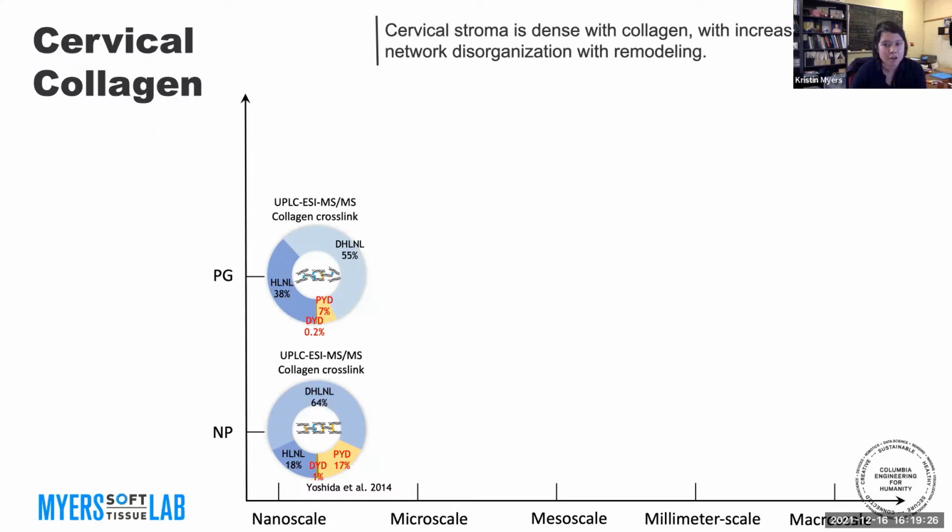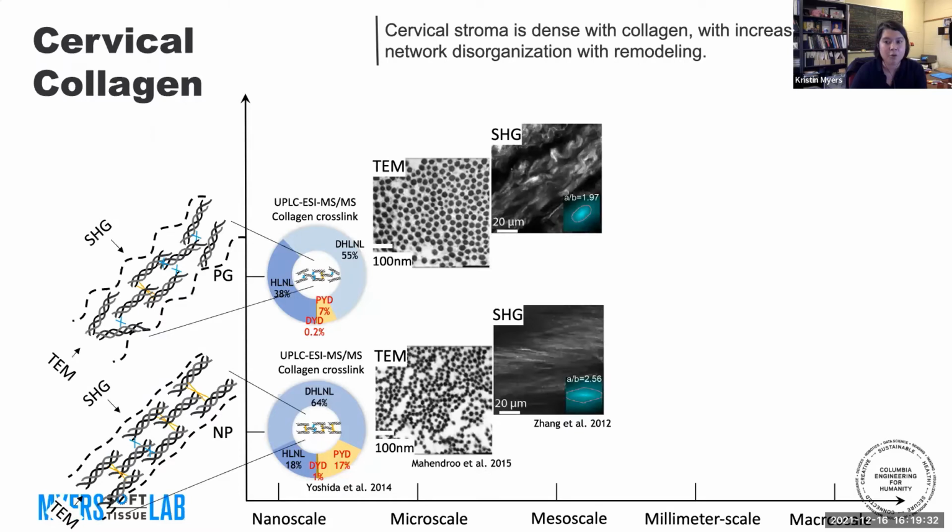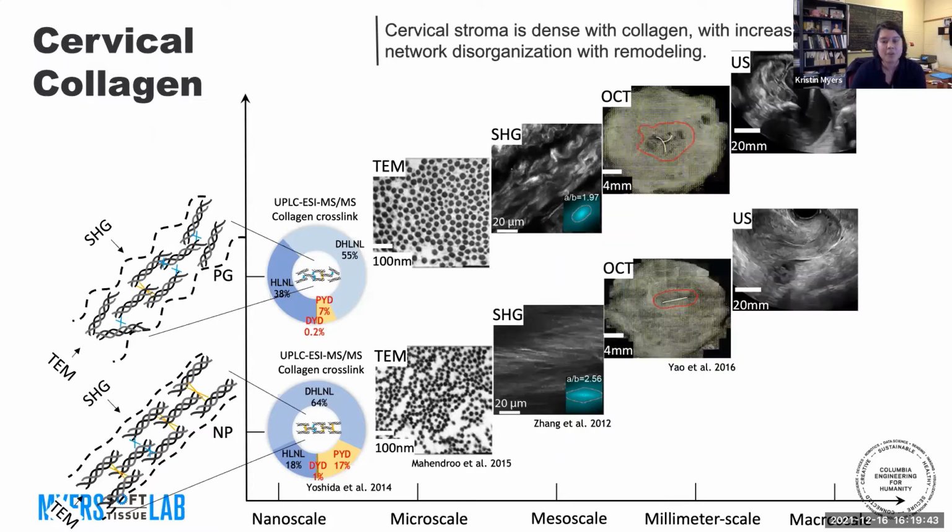So for the molecule level study, we could see that it remodels a lot, and this remodeling leads to collagen fibers becoming looser and more disordered structure, and it becomes larger in radius in a TEM image and more wavy as it appears in the second harmonic generation imaging. We've also used optical coherence tomography imaging to look at the collagen fiber bundles, to look at the architecture and the anisotropy of these fibers.